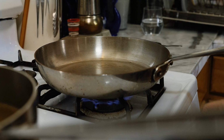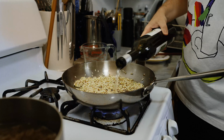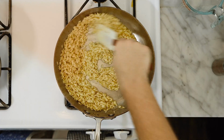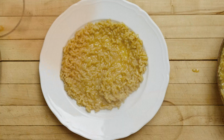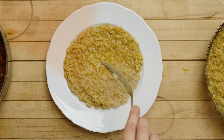Risotto itself is a meditation. There's nothing quite like stilling the mind with the calming repetition of pouring broth and stirring rice. It always starts as a slow crawl and finishes in a sprint, ultimately crescendoing into its final form. But arancini are about more than risotto.